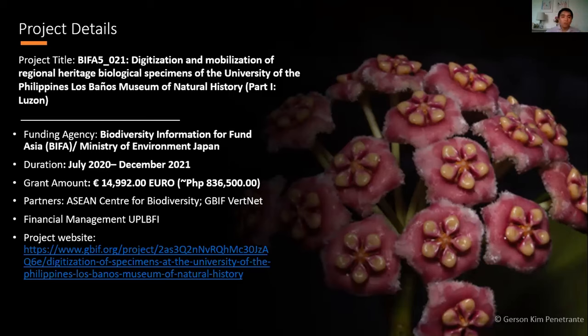And if you want to read more about this project, GBIF made a very nice website for the project. This is the link. I'll also paste it in the chat box, or it was probably emailed by Kuya Florto to all the staff. What's fun is that they used, on the project website, the picture of the Kuya from Luzon. So that came directly from the project website.